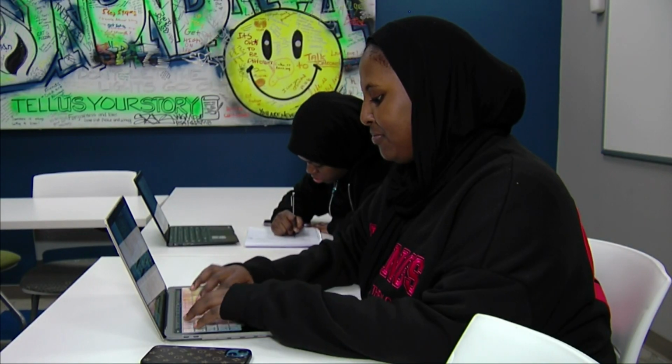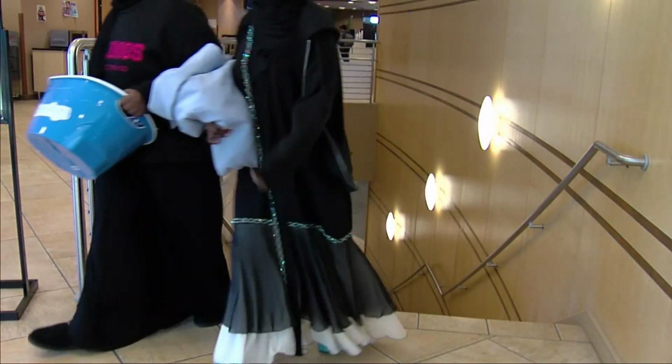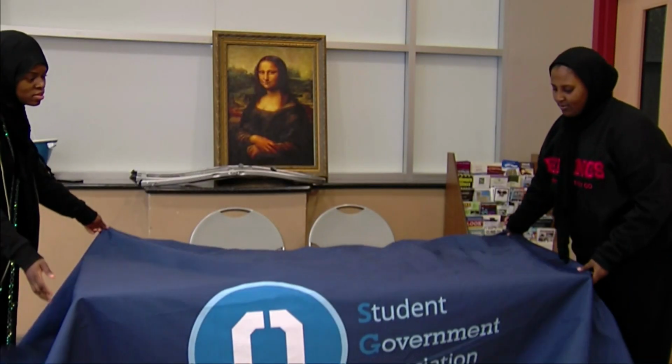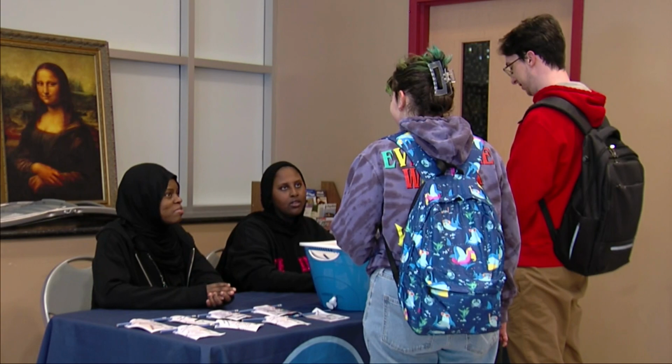Some days, they're not that interesting. I just sit and do my homework. If a student comes in, asks me questions, I just answer it. Other days, it's more exciting. We go help upstairs, if something's happening in the great room and something like that, or we do tabling events where we're trying to recruit for SGA or get people's ideas, students' ideas.